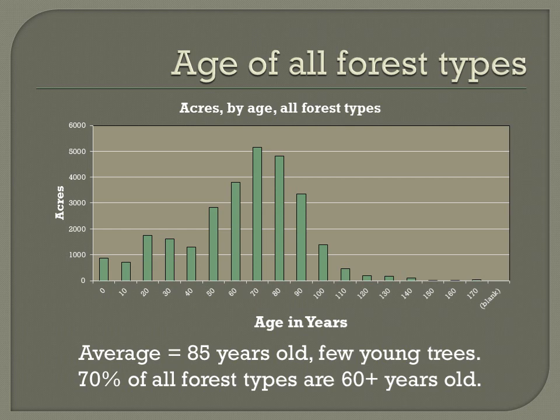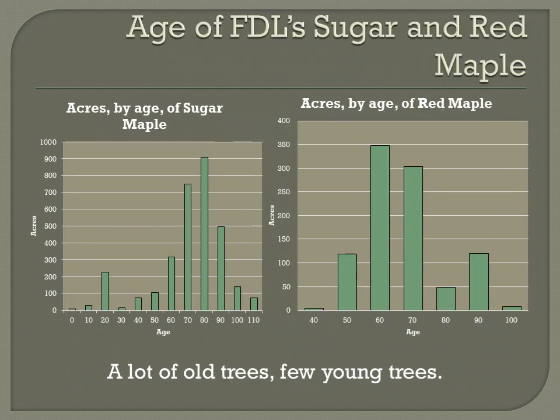So looking at just sugar maple and red maple on the next slide, you can see kind of the same pattern where most of our acres are in that 70, 80, 90 years old. Sugar maple's on the left, red maple's on the right, and we don't have a lot of young trees. Now I mentioned sugar maple will grow a long time, so it's a little less concerning that there's fewer young trees because these trees, sugar maples, can grow very old.